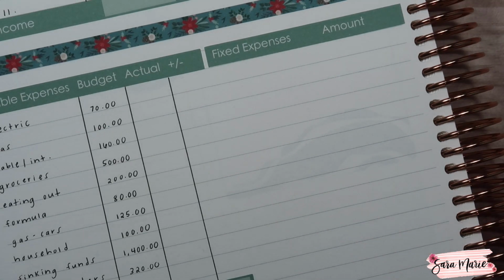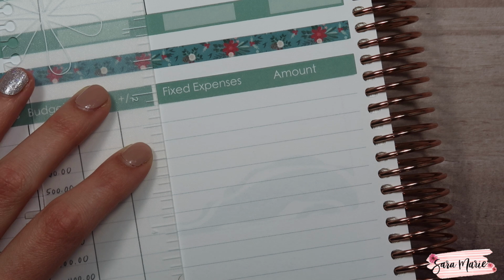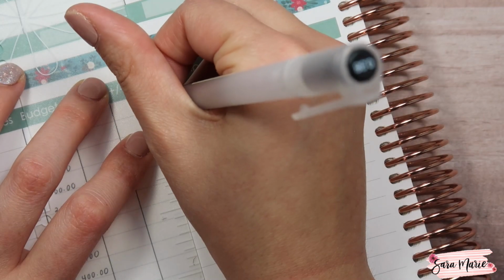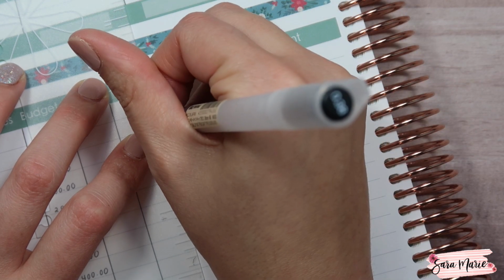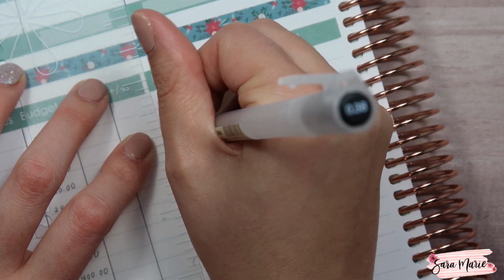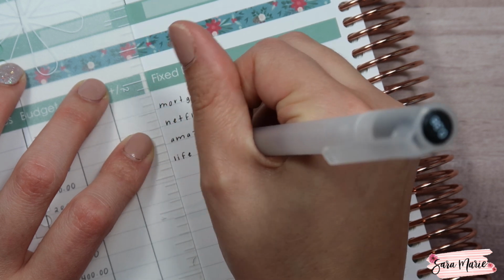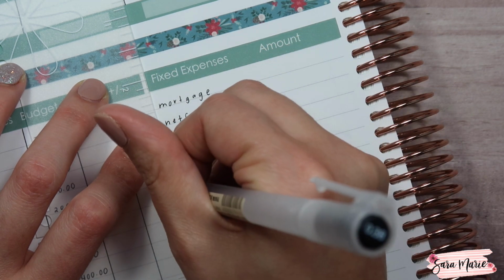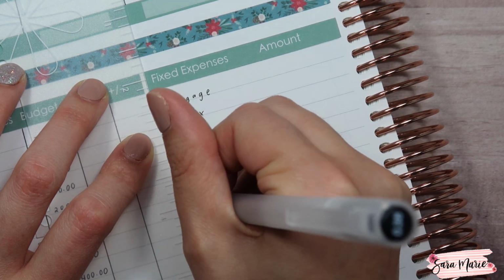Okay, so next is going to be fixed expenses. And I'm going to take my ruler here and try and write in as unslanted as possible. Okay, so first is gonna be our mortgage. Next is going to be Netflix. Then Amazon Prime. I also have life insurance, so that's a monthly fee. Macy's tuition. Then we have the girls' 529 plans and our Roth IRAs.